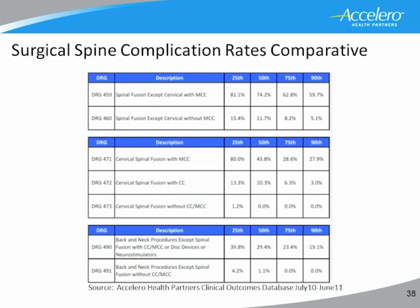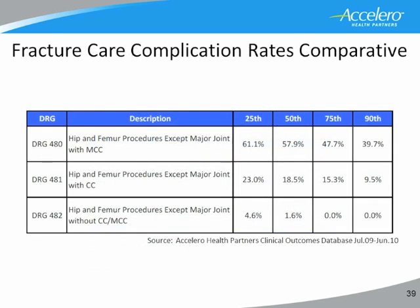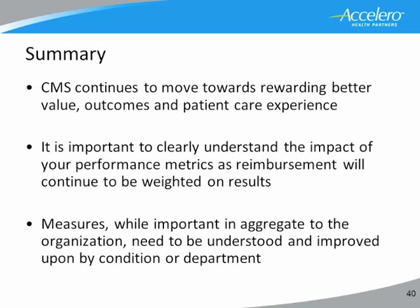Minimal changes occurred within the surgical spine comparative. Spine fusion except cervical, DRG 459, continues to have the highest complication rate amongst all of our surgical spine DRGs. Minimal changes occurred in our partner comparative for fracture care as well. When there are 3 DRGs in a grouping, the expectation is the lowest ranked DRG, in this case DRG 482, has no complications occurring in this patient population.